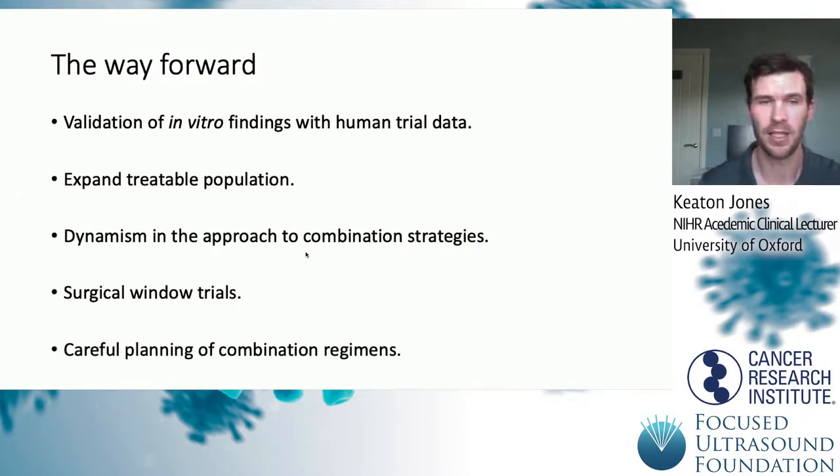What I mean by that is that we have to bear in mind that there are conventional treatments that are going to compete with a trial therapy such as HIFU. And we need to be very dynamic and flexible in our approach, combining it either before, during, or after chemotherapy at some point. Surgical window trials will be essential in demonstrating histological endpoints, given the difficulty in gathering material from endoscopic ultrasound.